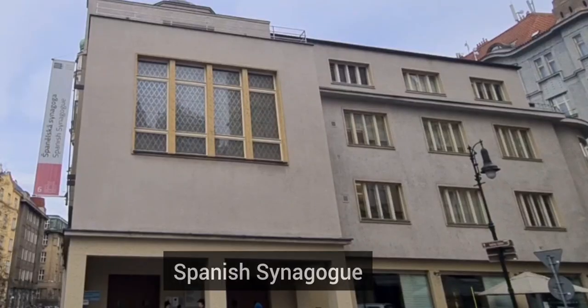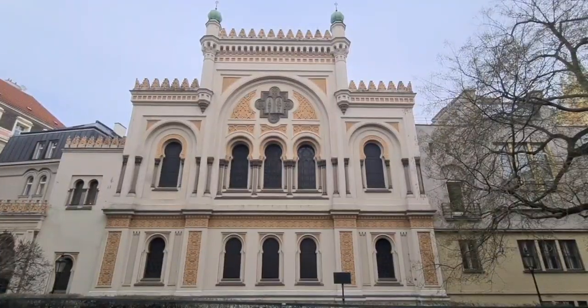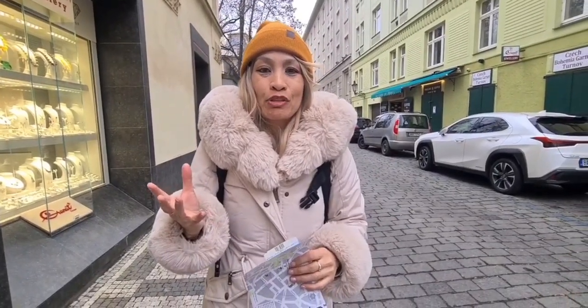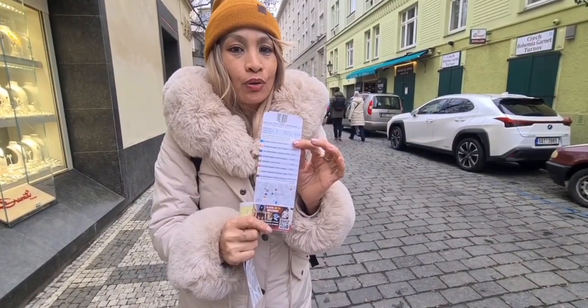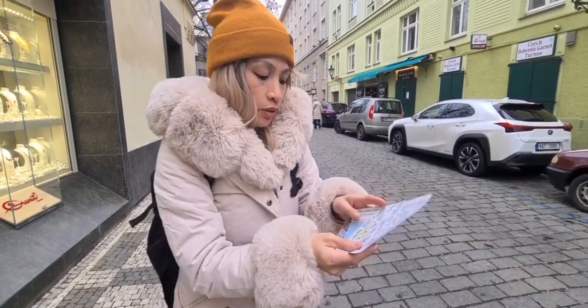Standing in front of the Spanish Synagogue. It's the most recent synagogue, built in 1868. I only wanted to visit the cemetery, but you have to buy a ticket, so you cannot just separately go to the cemetery. So I bought a whole ticket. This was 400 Czech krone, so like 17 euros. Then you can visit a different kind of synagogue.